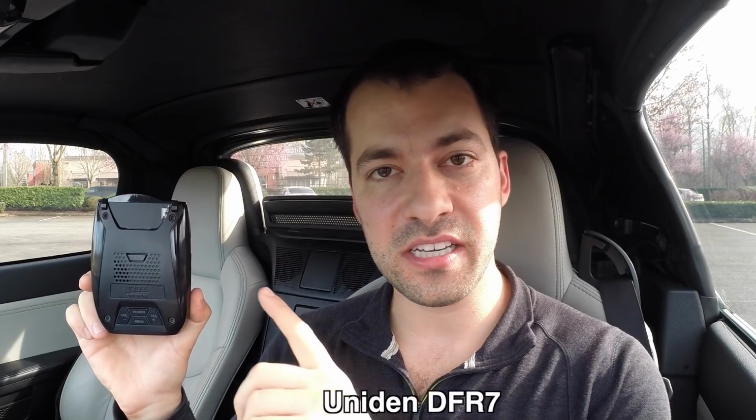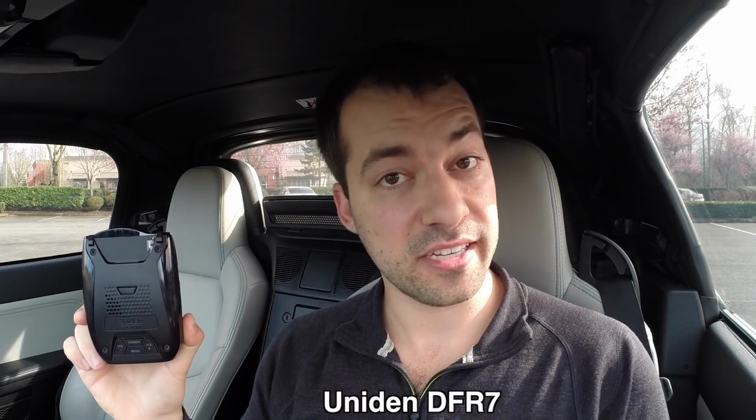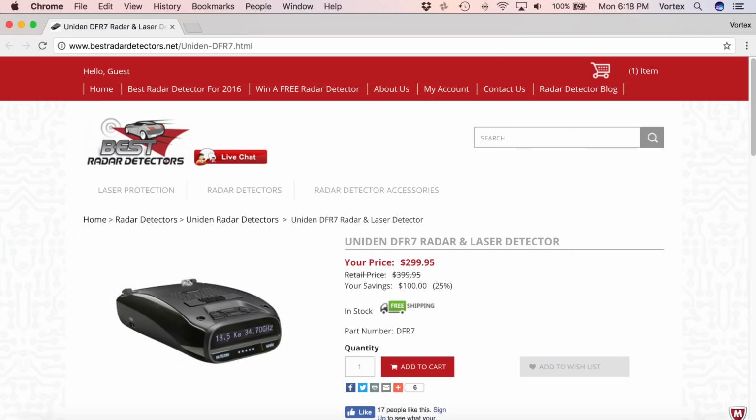Next, we're going to take a look at a very similar detector that, if you're willing to put in a little bit of effort in terms of setting it up initially, you can actually have a quieter experience overall and save some cash. This detector is going to be the Uniden DFR7. Remember the DFR6 that we talked about at the very beginning? This is the same thing, but it adds that GPS chip. So for an extra $100 over the DFR6, instead of $199, it's $299, so $300, a little bit less than the Max 2.